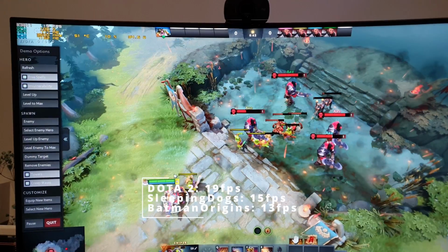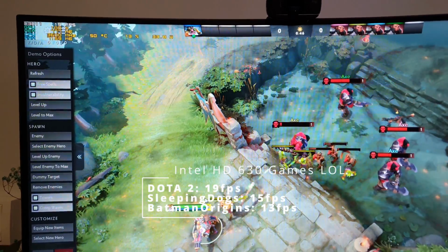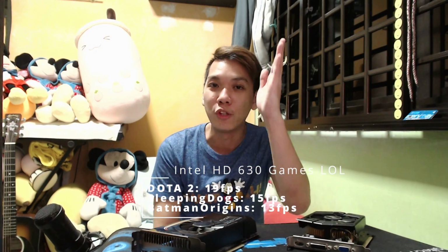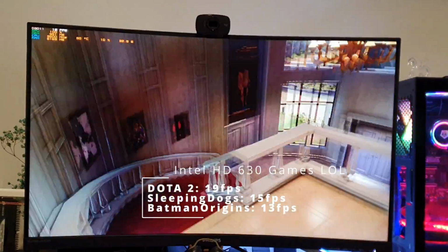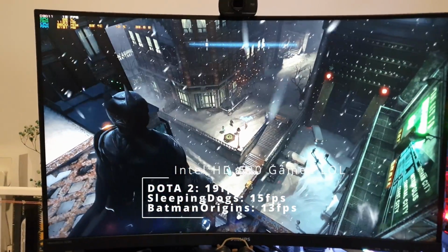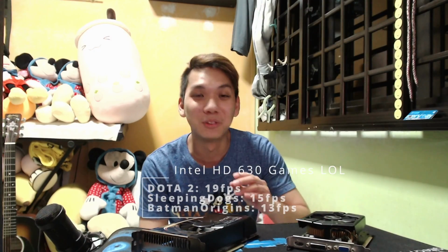In Dota 2, it got 19 FPS. Yeah, you heard that right. 19. That's just a little bit faster than a slideshow. It's even slower than Zoom. Anyway, Sleeping Dogs, 15 FPS. Woo, 15 is your slideshow FPS. And Batman, even better, 13. 1-3. That one, even Skype is faster.